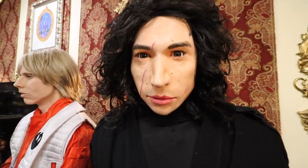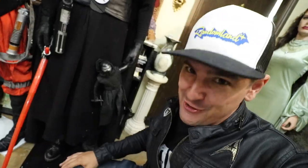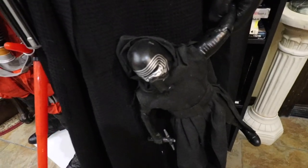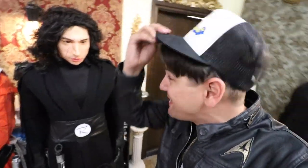Look at this guy. Look at the intensity in his eyes. That's the intensity he uses to channel the dark side of the Force, to cut down his enemies, and to play with his toys. Kylo doesn't mess around when he chooses an action figure or a patch. Nice choice. Someday you'll even earn the right to wear the hat, but not yet.